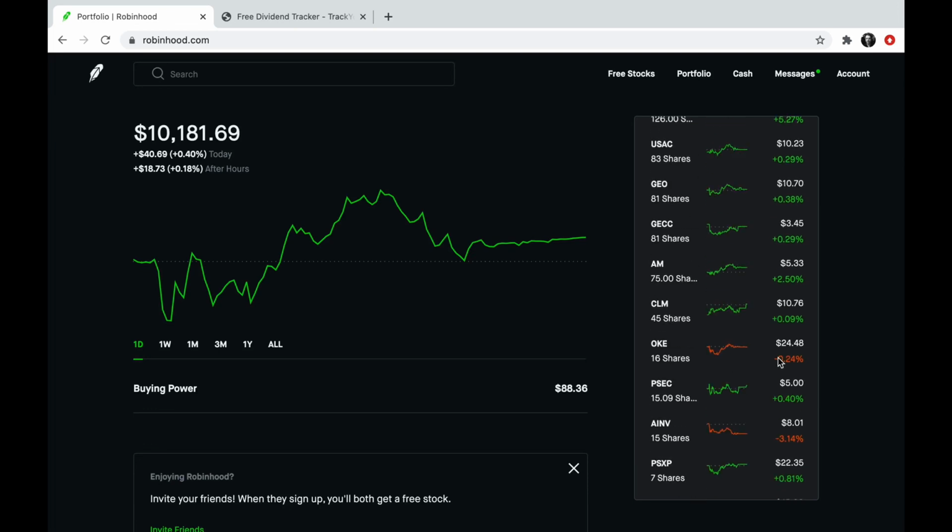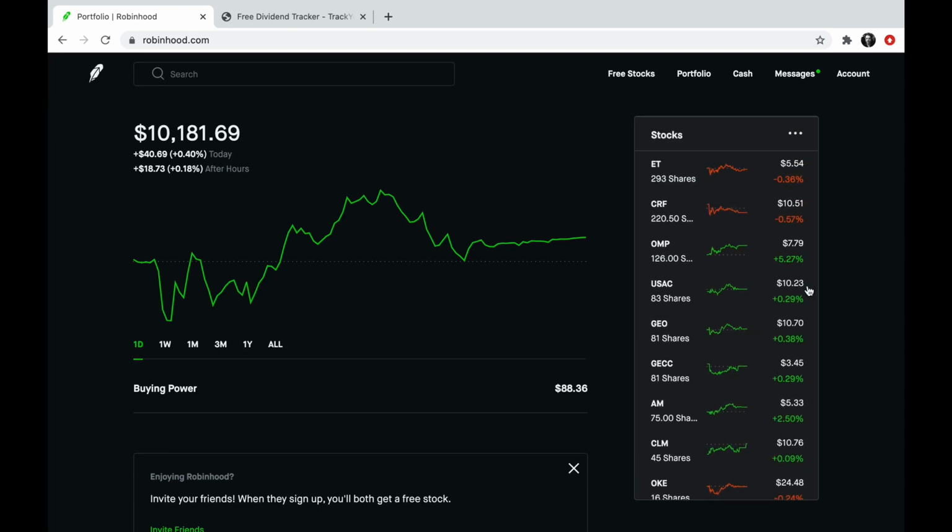So I always try to grow the shares that I have the most. I always keep them on the top. My second favorite share is CRF. CRF is a monthly dividend. They pay $2.20 a year, and almost 18 cents monthly.